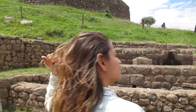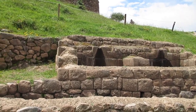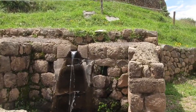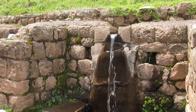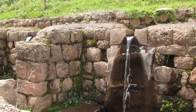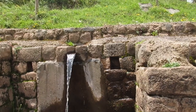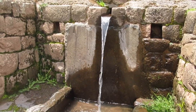We're here at the Fuentes, Pisaq. These sacred fountains were used as baths of purification for the Inca. And this is considered water, feminine water, agua femenina, because it's subterranean, and the agua masculino, or masculine water, is from snow and los nevados, so the snow-capped peaks where the water originates.